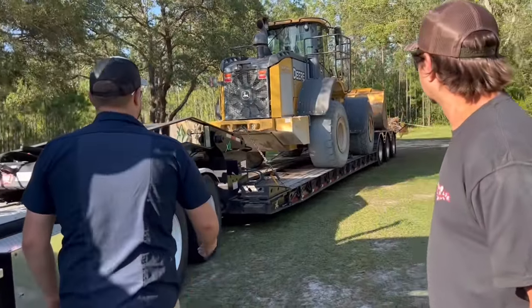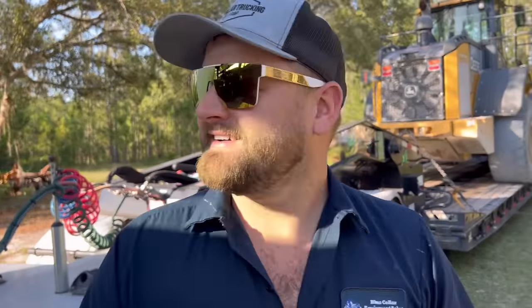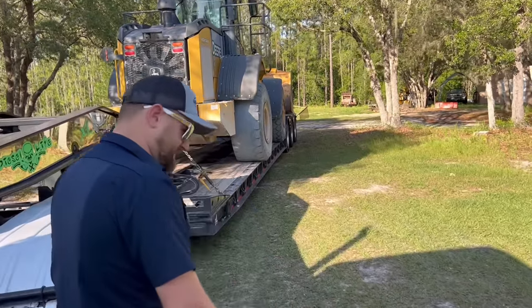Hey, I brought us a machine out here to play with or what? Hell yeah. That thing won't crank. We'll just bury it. There we go. Whatever he said.